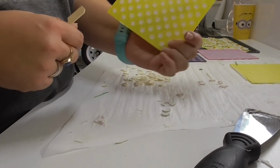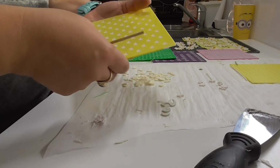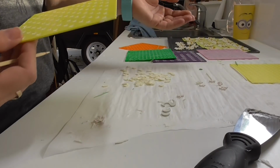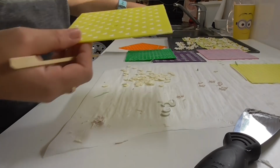Just checking the back of them. I've done a really good job at not getting them too dirty, so we're not having to clean them out too much. But there are our little stars. So I will leave them, and I'll pop more of these out tomorrow.